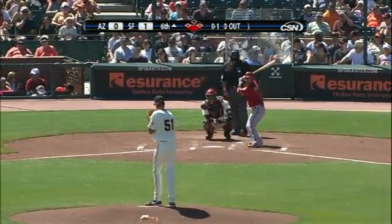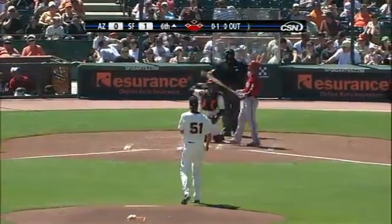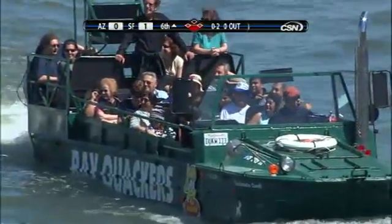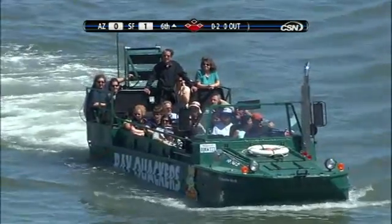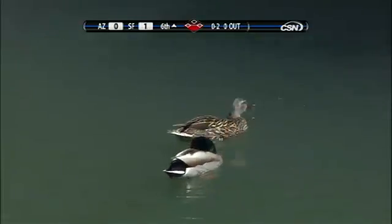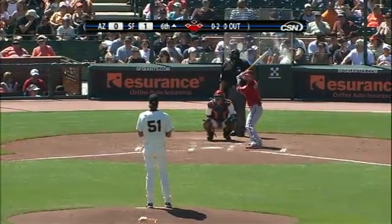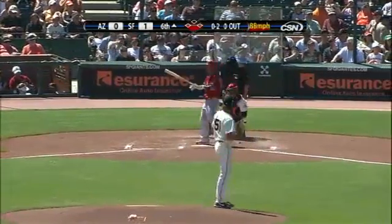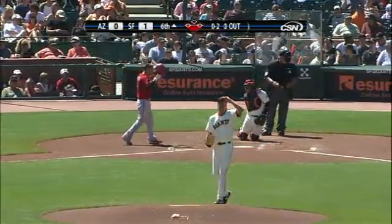0-1 to Roberts. Swing and a miss. 0-2. Slider. It's been so consistent. I mean, he hasn't missed upstairs with it at all today. And the people in the Bay Area Quackers are appreciating the effort of Randy Johnson today. Quackers everywhere. Fouled. Roberts takes a healthy cut.